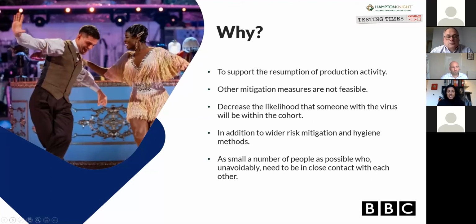So due to the need for this close contact, we decided to use antigen testing as an approach where other mitigating factors were not feasible. But this still remained in addition to, rather than a replacement for, the more rigorous, wider risk mitigation and hygiene measures that were in place when the dancers and the talent are not filming or not rehearsing.